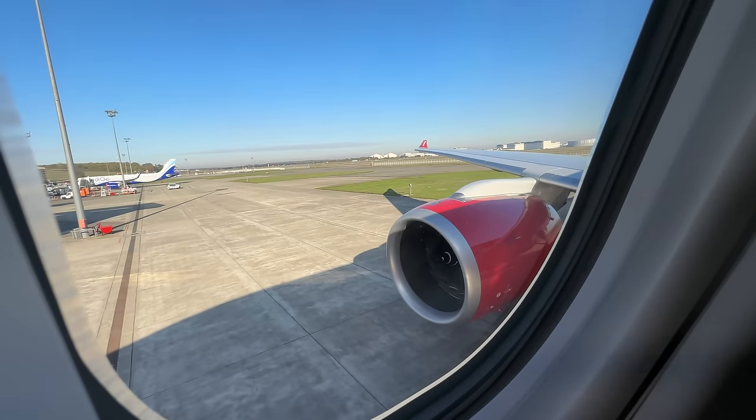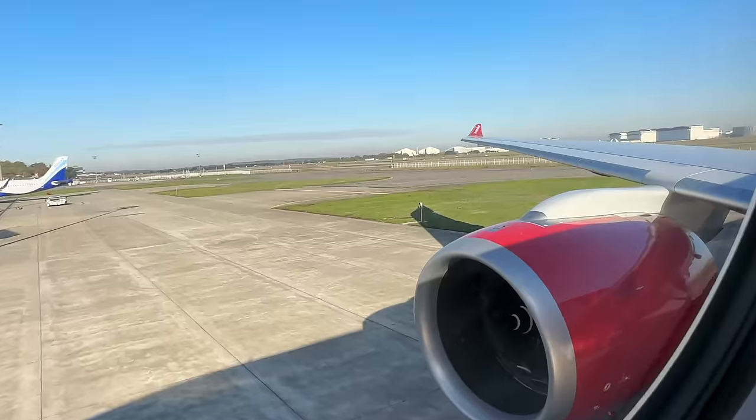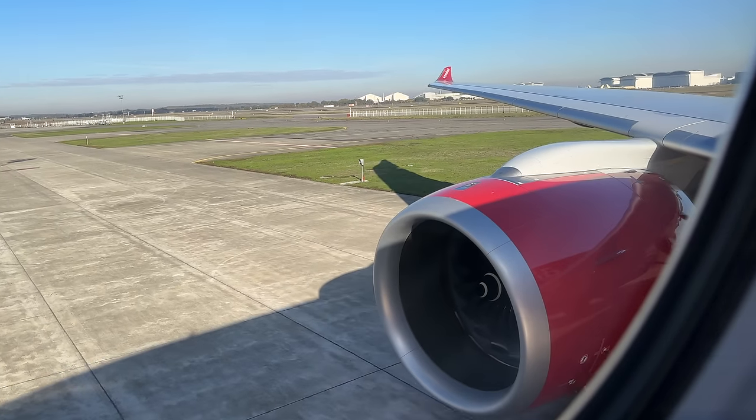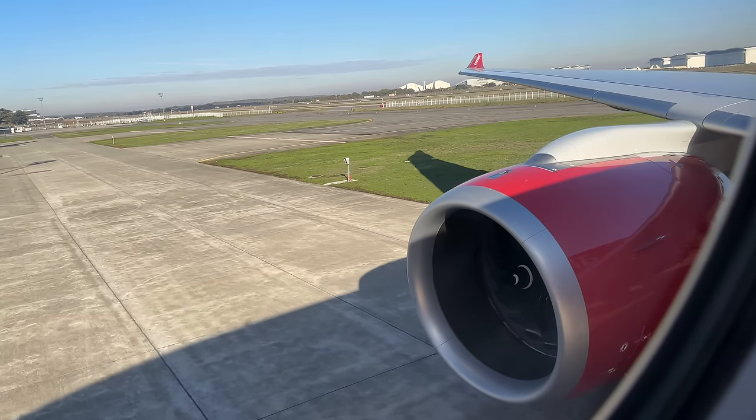Dear passengers, once again, a warm welcome on board this Air Greenland Airbus A330neo. The flight time to Kangerlussuaq is estimated to be 5 hours and 25 minutes.